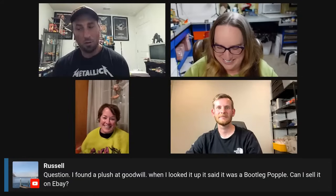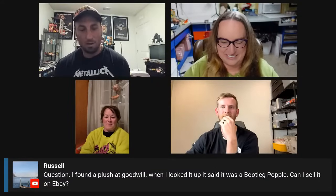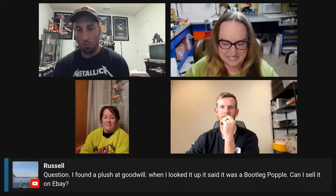Don't step over $100 bills to pick up pennies. What I mean by that is how much money are you going to make off this bootleg Popple compared to how much money you can make long term on your eBay store? So that's why you just have to be careful.